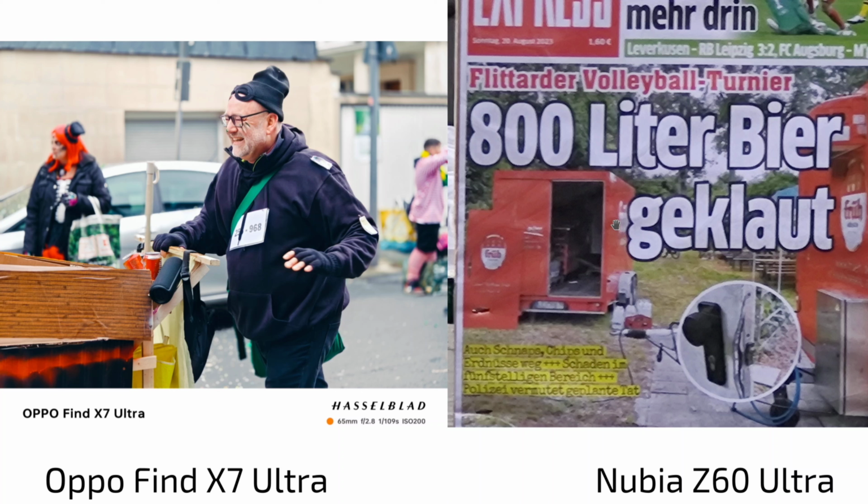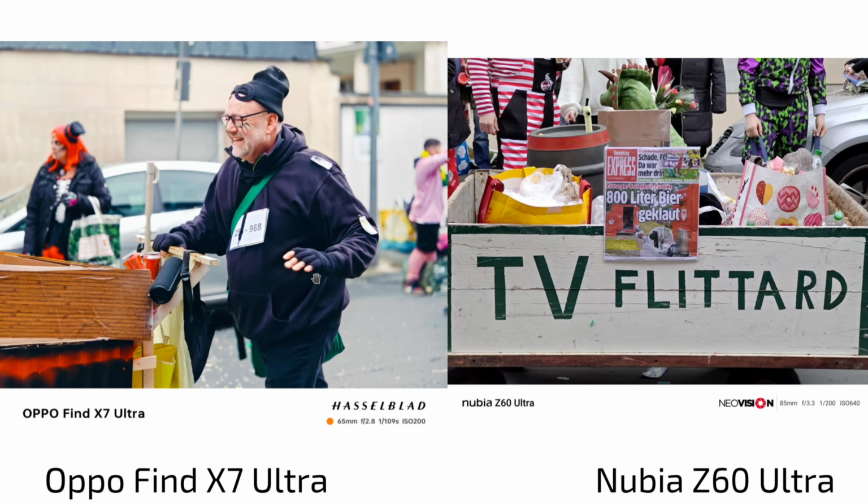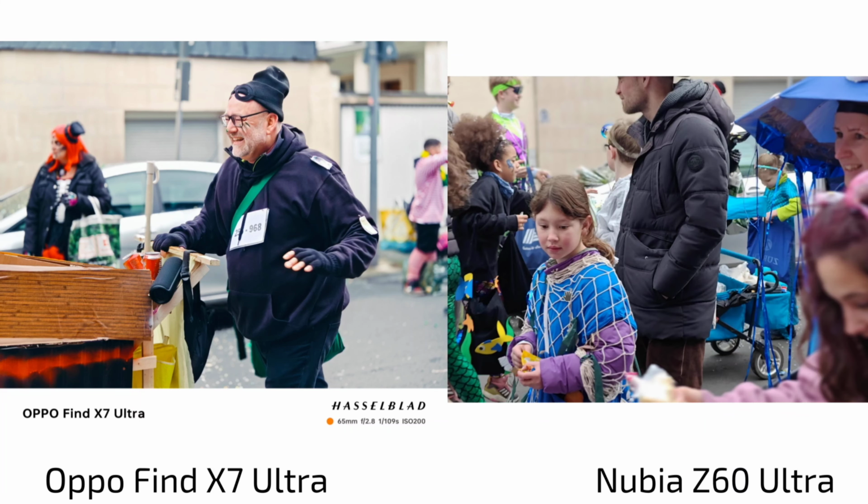Someone, it's not only beer, 800 liters, but also some other alcohol, chips, and other stuff there as well. And yeah, that's a huge deficit there for sure.